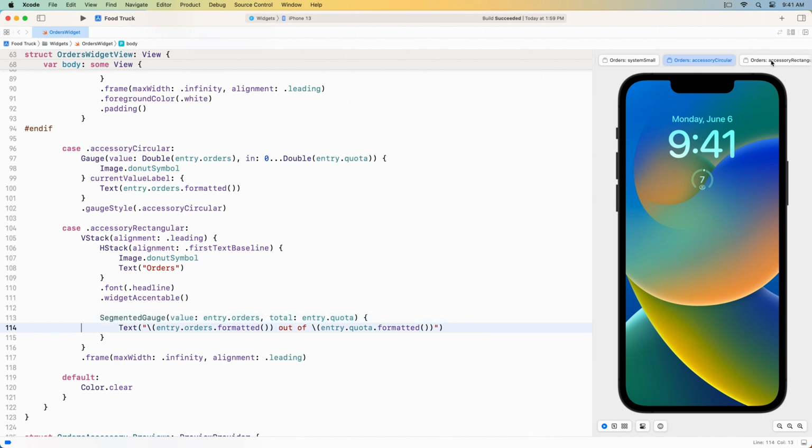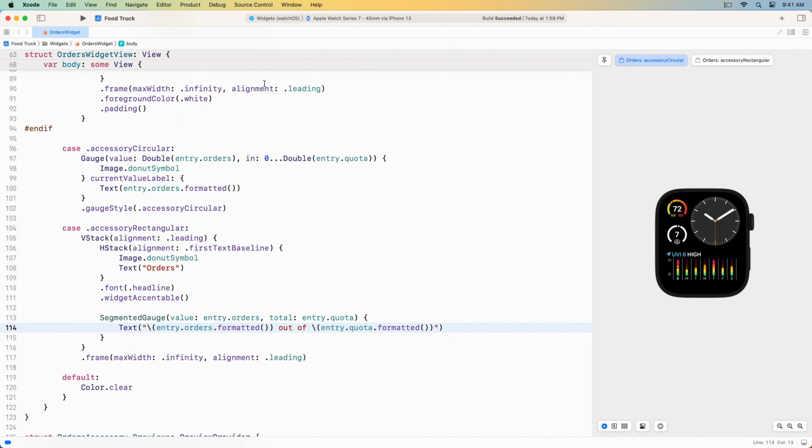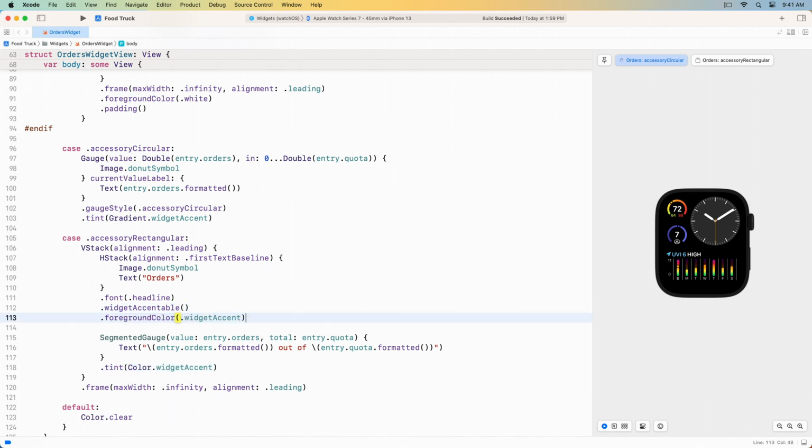Looking back at the canvas, we can see the Rectangular widget in previews as well. I really love that gauge. Now let's take a look at how this widget would appear as a circular complication on a watch face. Well, all right, everything is there, but for complications, we also need to consider the full color rendering mode, which is the default in Xcode previews. Let's do that by adding a tint to each of our gauges and a foreground color to the rectangular headline.